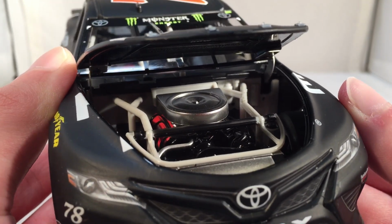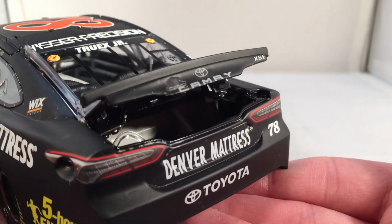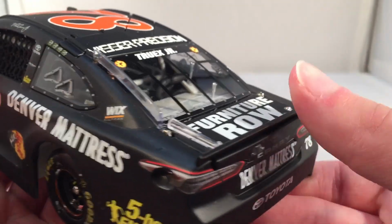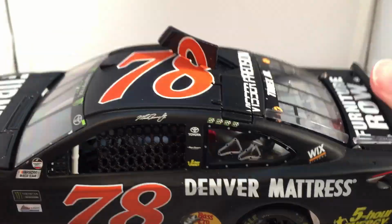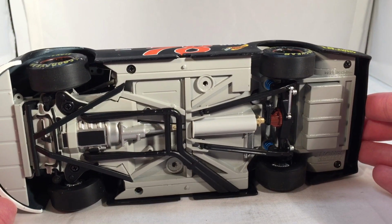There's the engine detail if you want to see that. Deck lid, of course, does open. Got your typical fuel cell in there. And, of course, the roof flaps do open. And there's the underside of the car if you want to see that.